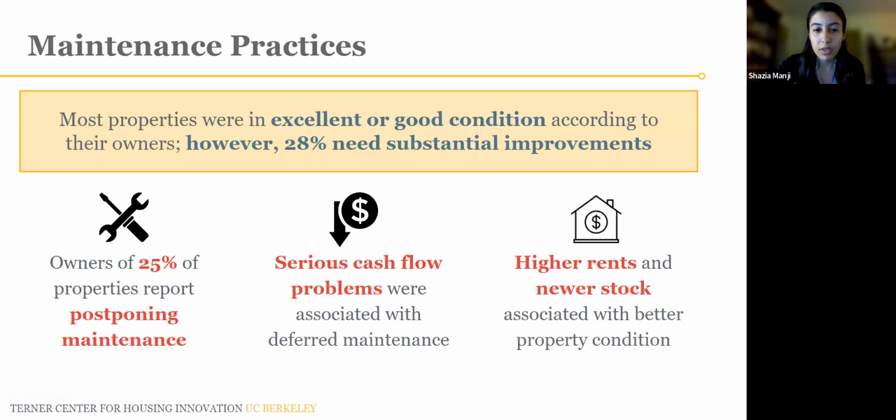We also asked owners to describe the quality of their property and their approach to maintenance. And we found that most properties were in excellent or good condition according to their owners. However, 28% of properties were reported to be in fair or poor condition with substantial improvements needed now or within the next few years. Postponing maintenance of some kind, whether for minor issues or more substantial ones, was reported in 25% of properties. Owners of properties facing serious cash flow problems were more likely to report deferring property maintenance.